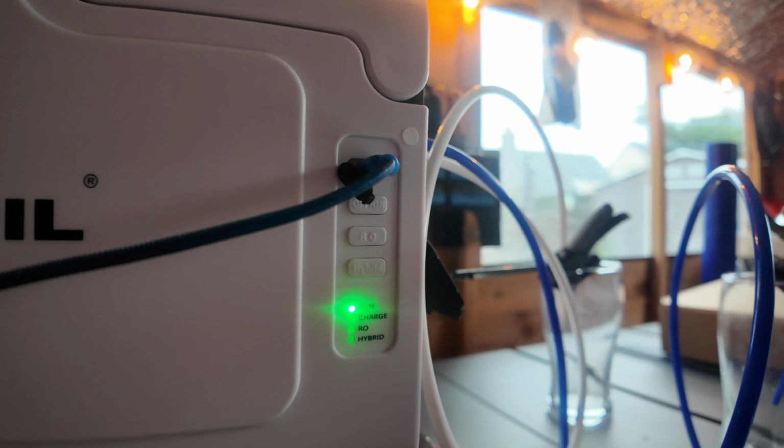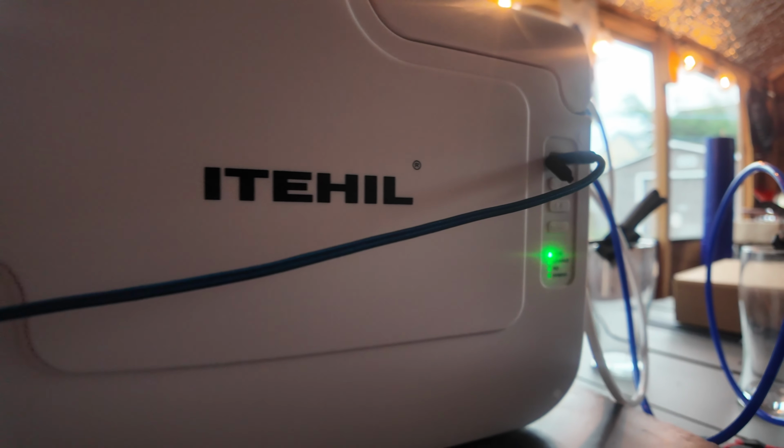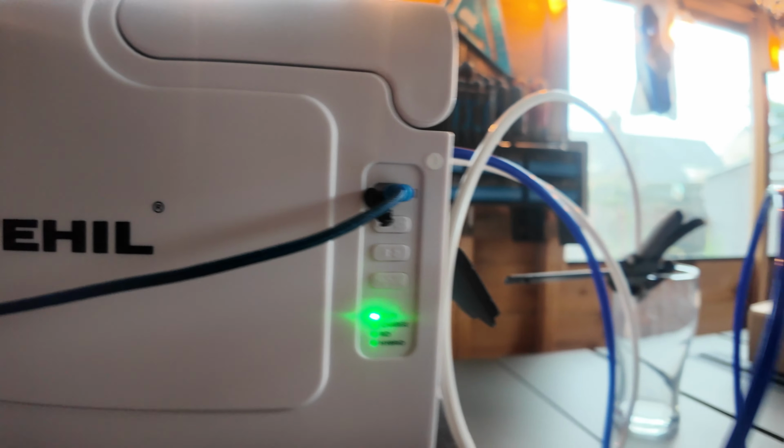One other thing about this thing, it is quiet. I mean, I'm right next to it now. There's a tiny little drone, but that's all I can hear. I cannot hear anything else. It's so quiet. So the humming stopped, so it stopped the pump, and now I can hear things moving around inside. Almost sounds like a kettle boiling. Let's see if we start getting water out here.